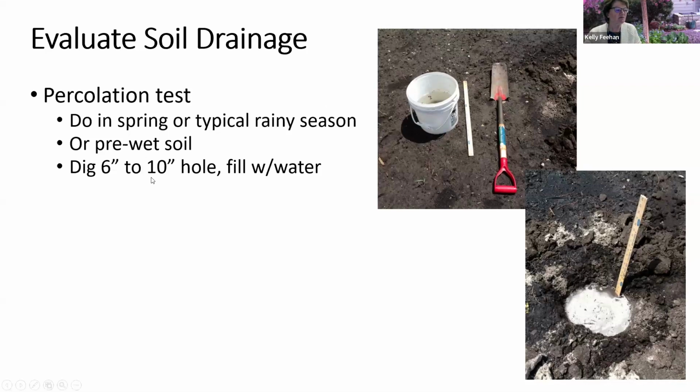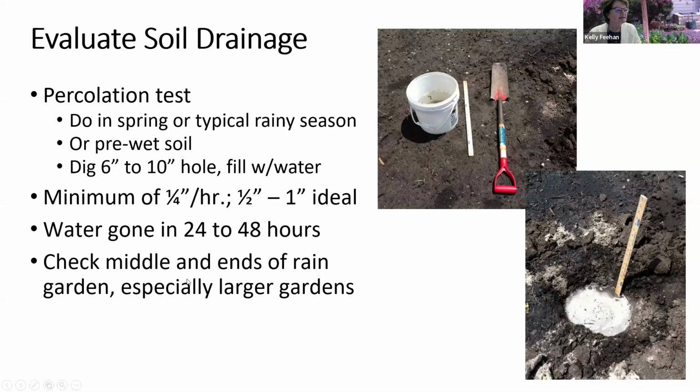You just dig a hole about 6 to 10 inches deep, about 4 inches around, maybe 6 inches around at the most. You can put a yardstick in there if you want to monitor it on an hourly basis. And the minimum is you want about 1/4 of an inch per hour. Ideally, the water would go down 1/2 inch to 1 inch per hour.